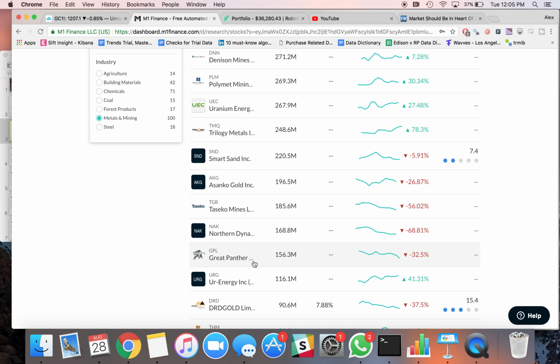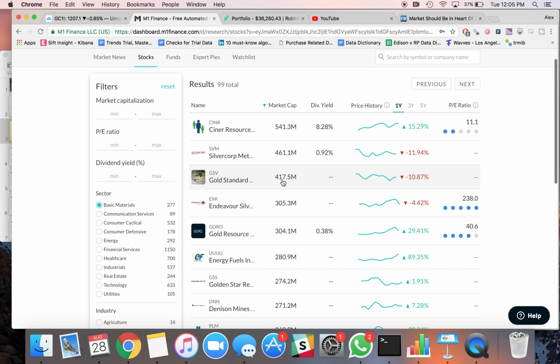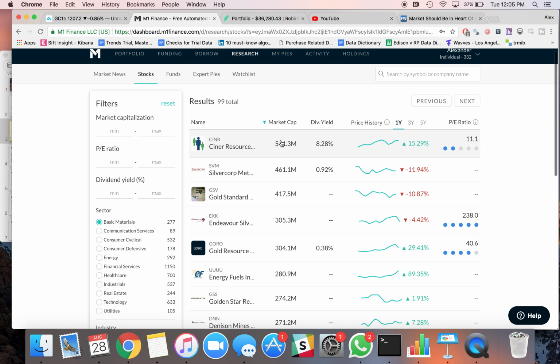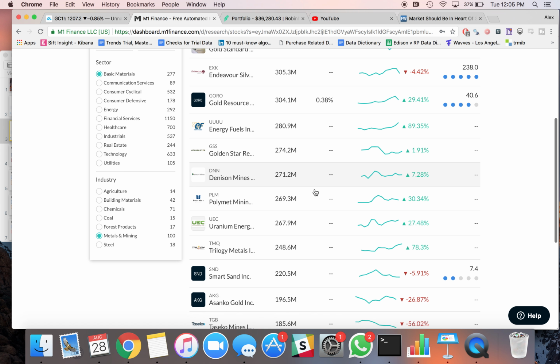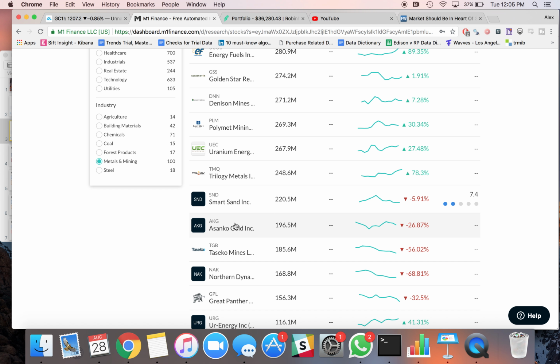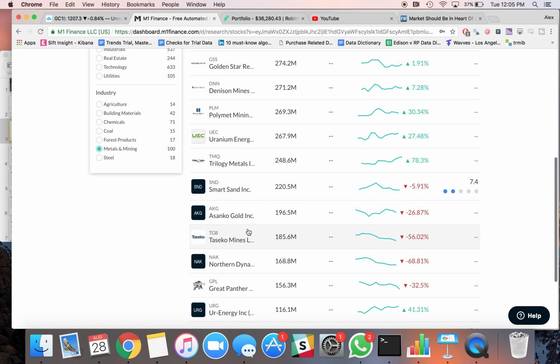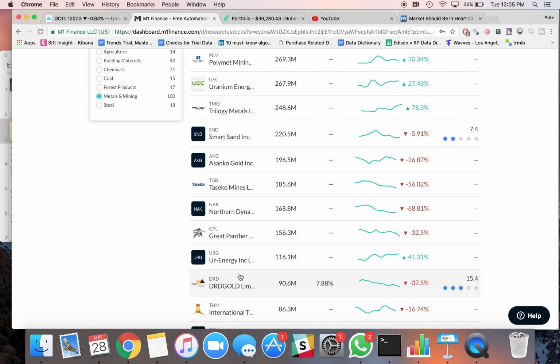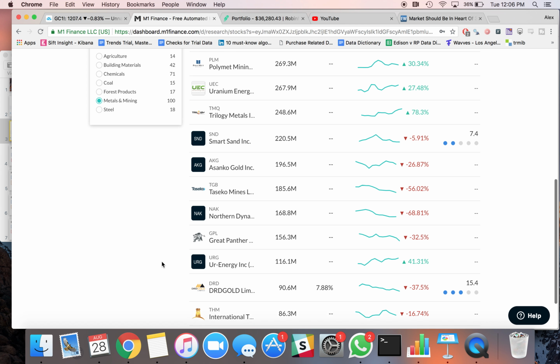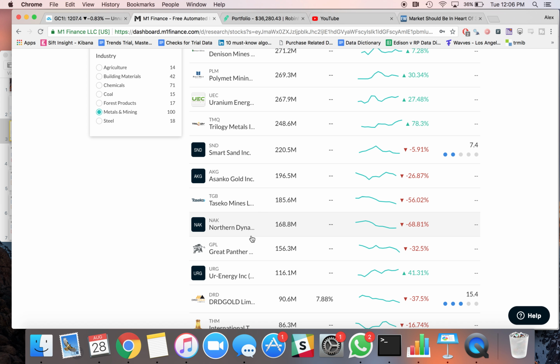When I picked some, I basically had a few requirements for them. Number one, they had to mine at least gold or silver. So if gold was in the name, that was probably a good place to start. This is one that I picked. This is another one that I picked. So that's something that I definitely watched out for. I don't actually like the other metals such as platinum and copper, even though they might be setting up for higher prices as well. That's not what my main focus is on. So that was one of the prerequisites.